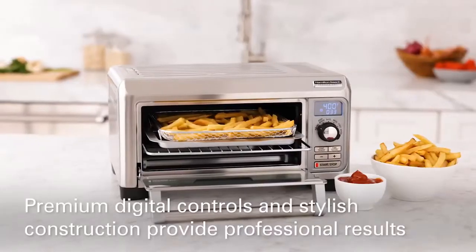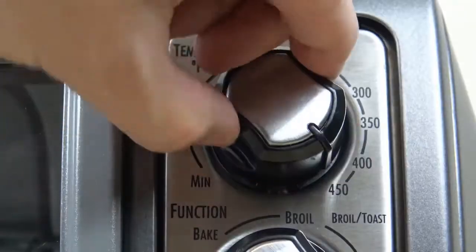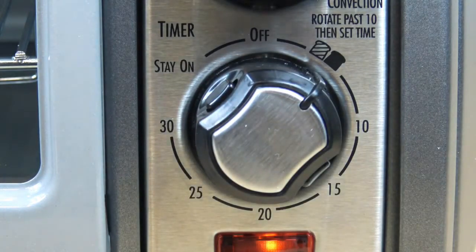In our tests, it was one of the few that was able to bake a uniformly melted pizza in addition to making evenly colored toast. Wings and fries also crisped up quickly, nicely and evenly in our air fryer tests.